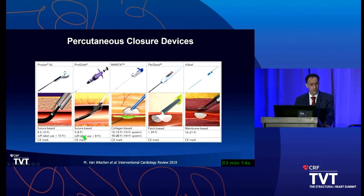It has its own on-label and off-label indications, and we're going to talk about the best practices for Manta, which we're going to talk about in depth today. There are two types, a 14 French and an 18 French system. There are other devices, ProSeal and InSeal. But currently in the United States, the only device approved for large bore access is the Manta.